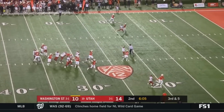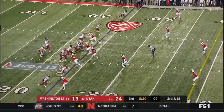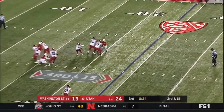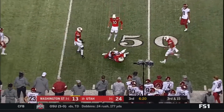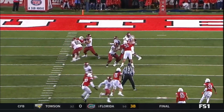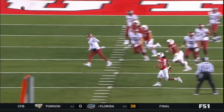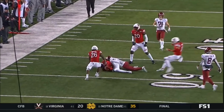Gordon, and this will be... Gordon escapes on the run, throws, and it's picked off. Man rush, you're going to have a lot of trouble. You see there, Bernard was mugged up, but he backed out. Unsportsmanlike conduct. Utah, number 10, his first of the game. 15-yard penalty, first down.